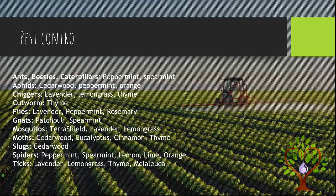Gnats: patchouli and spearmint. Mosquitoes: Terra Shield, which is our blend of chamomile, and it smells familiar from the main ingredients in bug spray, without the harmful chemicals. Also lavender and lemongrass. Moths: cedarwood, eucalyptus, cinnamon, and thyme. Slugs: cedarwood. Spiders: spearmint, peppermint, lemon, lime, and orange. Ticks: lavender, lemongrass, thyme, and melaleuca.